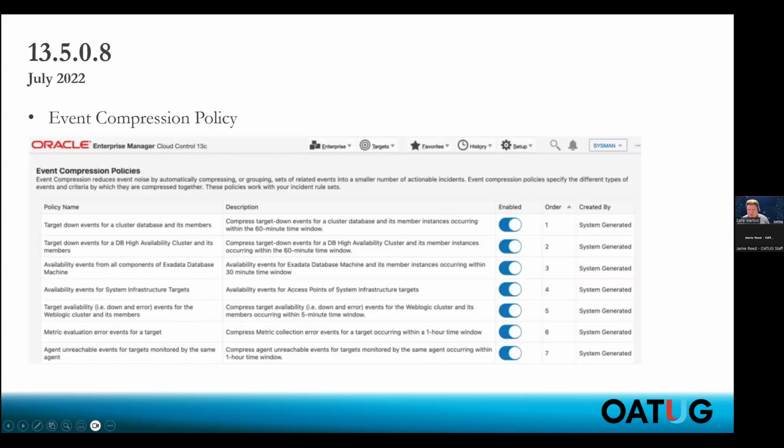In July 2022, we're up to version 8. This is where they allowed RU18 and creates an event compression policy. So now the events I showed you before, like a 5-minute compression window, that's still available to set up and use. But now by default, there's an event compression policy. And there's a little checkbox with each of your events, your rule sets, to use the policy or not, basically. And this gives you a default policy to move your alerts in that event compression way I mentioned before.